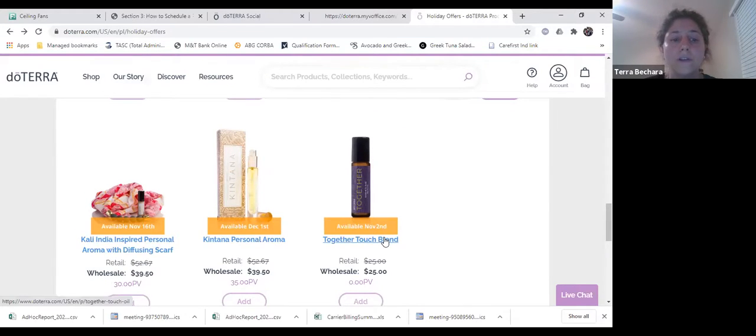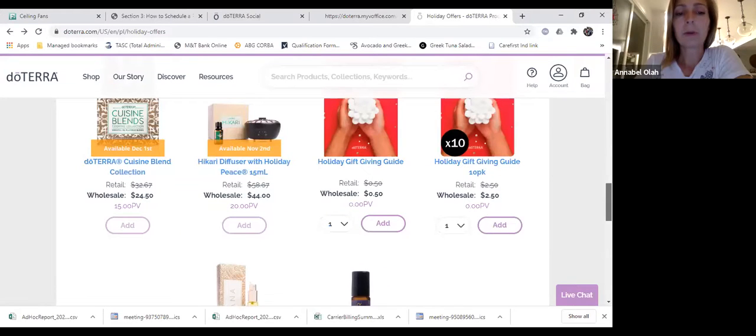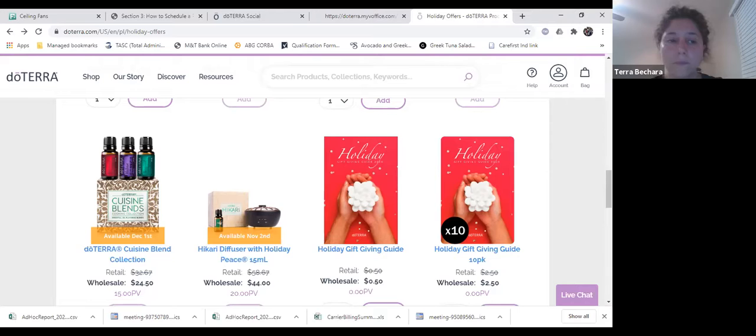There are also some oils available on December 1st. The first one is the Personal Aroma, which is like a perfume. That's really exciting. An all natural perfume that you can just spray on you. And then there's a diffusing scarf that's available November 16th. A lot of these would also make amazing gifts, but I still use the holiday peace on the bottom of my feet at night. It helps me sleep better, just FYI. But I can't wait for the cooking ones to come out.